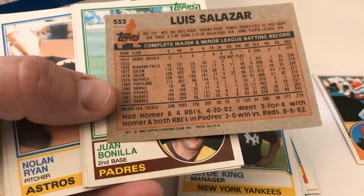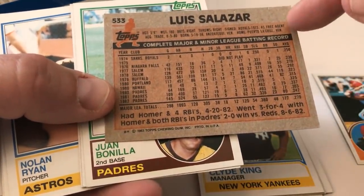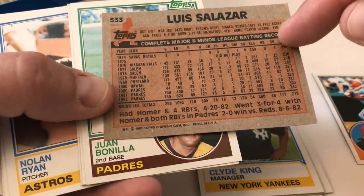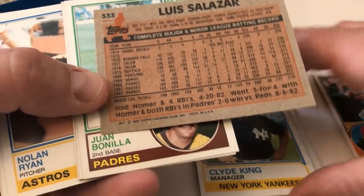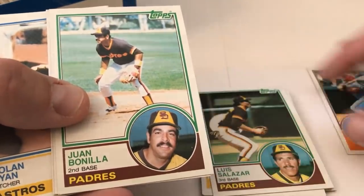Here's what they look like. Sorry, I was going through them pretty fast right here in the beginning. So here you got all the pertinent information on Luis Salazar. His stats going all the way back to his minor league stats, and a little snippet blurb about Mr. Salazar.